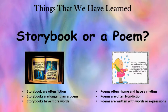Some more things that we have learned is what the difference in a storybook and a poem is and how we tell those apart. So we learned storybooks are often fiction and they are longer than a poem and they have more words in them. We learned that poems often rhyme and have a rhythm. Poems are often nonfiction and poems are often written with words or expressions.